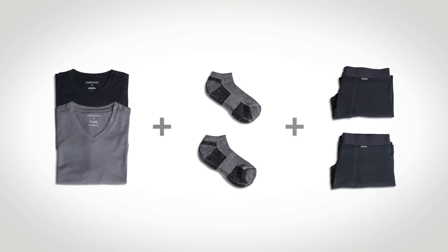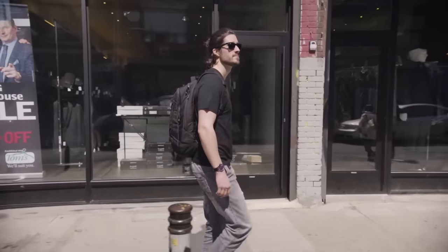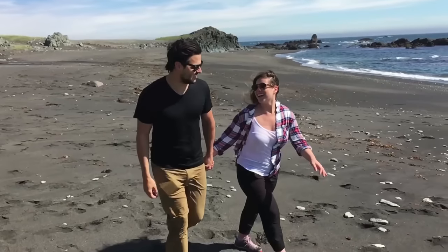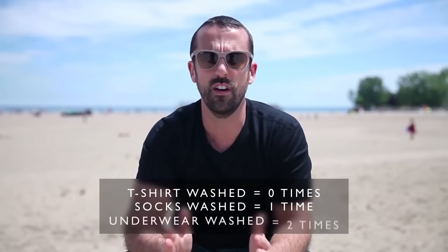Two shirts, two pairs of socks, and two pairs of underwear that will drastically reduce the amount of stuff you pack wherever you go. That's because our clothes never smell and they stay clean and fresh, even if you wear them every single day. In fact, I've been wearing this shirt here for 46 days in a row. Same with the socks and underwear.